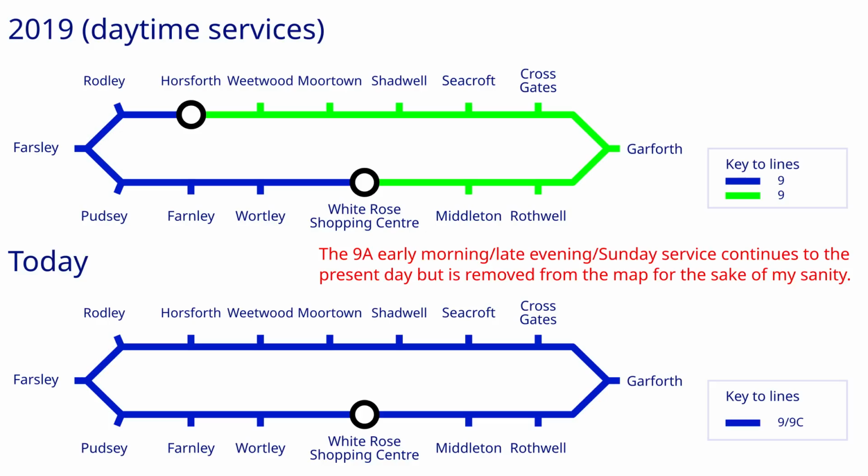That led to a period of about 6 years where, if you're standing at the White Rose and, for example, you want to go to Middleton, which bus do you get? Do you get the number 9 to Horsforth or the number 9 to Horsforth? Yeah, it really was that confusing. Oh, and from what I can tell, they both went from the same stand.